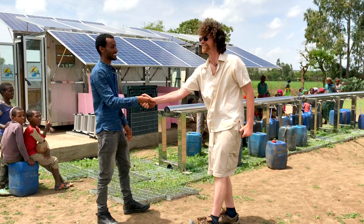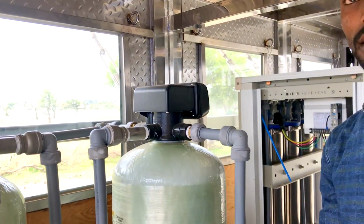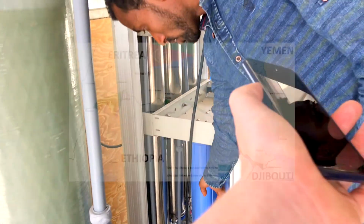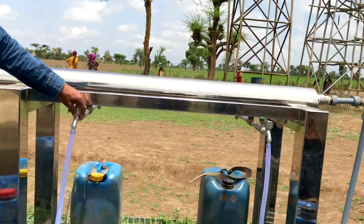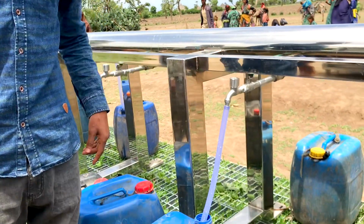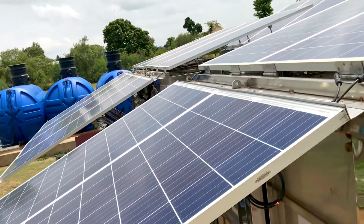Tegab is a 27-year-old graduate from Jimma University and a specialist in hydraulic and water resource engineering. Though he's an Ethiopian citizen, he was actually born in neighboring Eritrea, a country which until this year was in conflict with Ethiopia his entire life. And until now, he's never had the opportunity to return to the land of his birth. But his biggest ambition, however, is to put the theories he learned in university into practice.